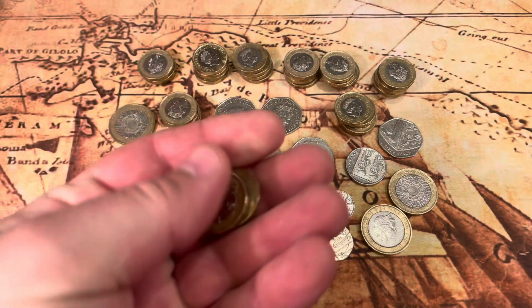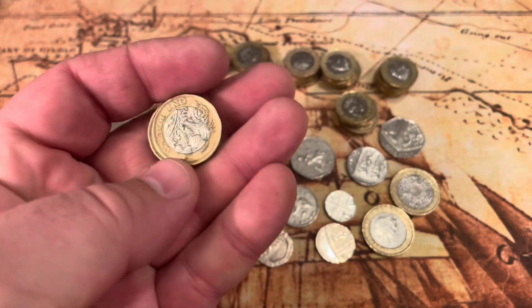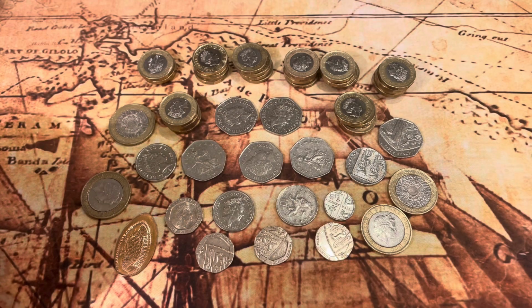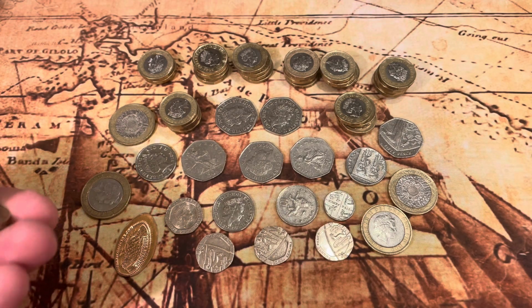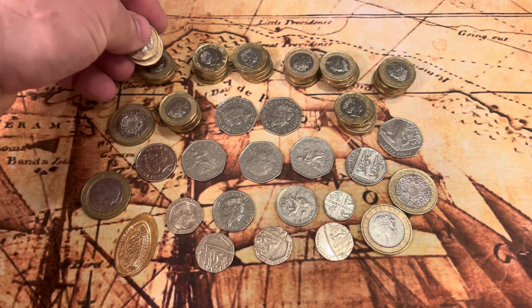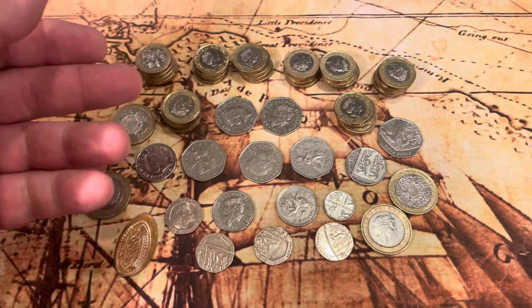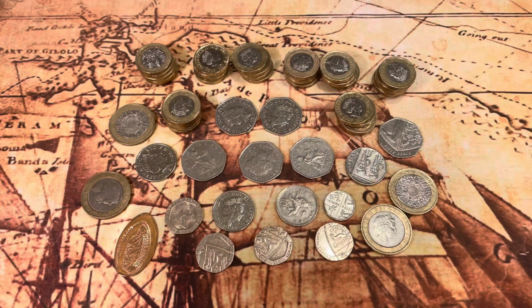I have a bunch of the £1 coins. Before this trip, I had the 2016 and 2017. Now I was able to pick up 2018, 19, 20, I think even 22 on those. I didn't get any Bs, so that's a little unfortunate, but kind of expected.